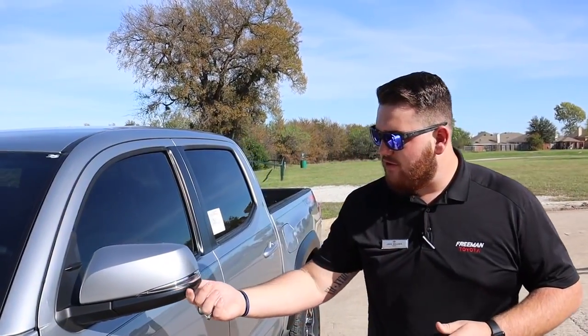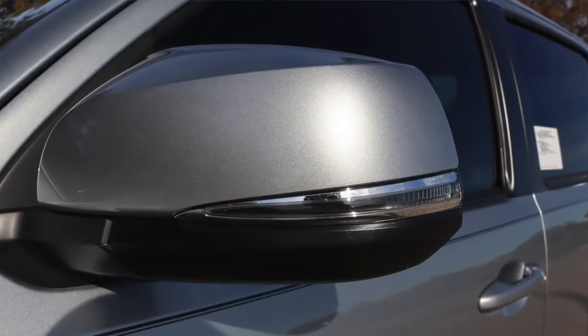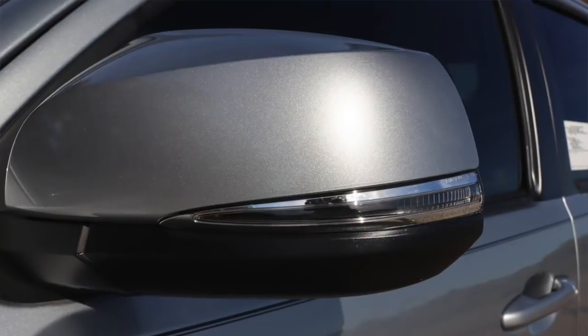Coming over here to the mirror, you notice you have turn signal indicators built into the mirror. So if one of your brake lights is burnt out or one of your headlights is burnt out, and nobody can see that you're turning right or left, people can still see from your mirror.